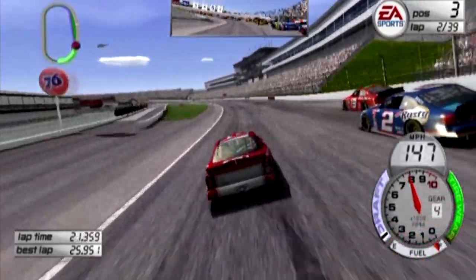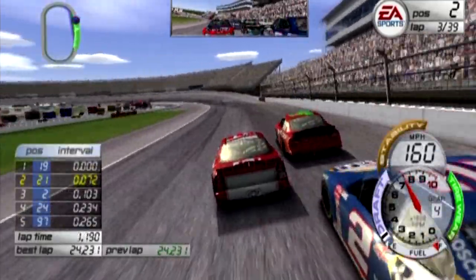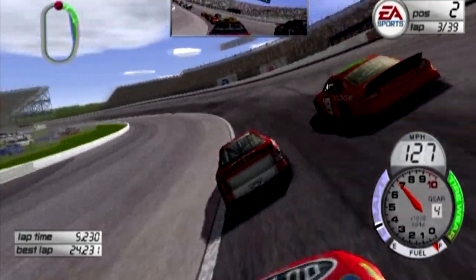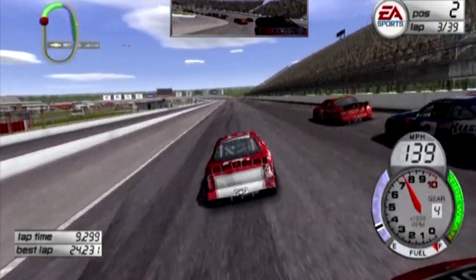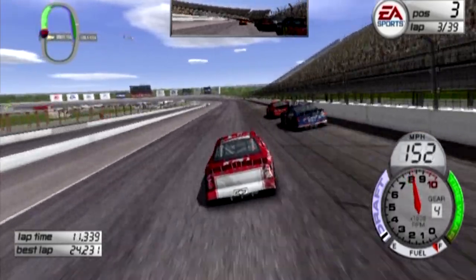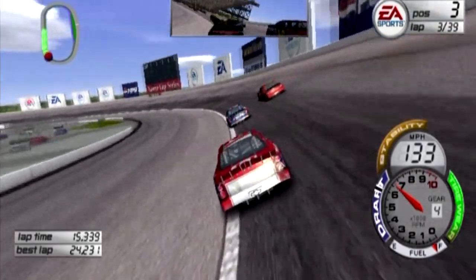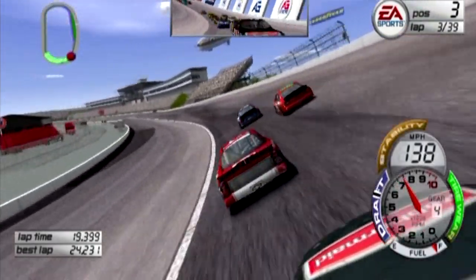Rusty Wallace looks to the middle. He's going to try to make it 3 wide for the lead here at Rockingham. Can't quite get there as we go to the inside of Jeremy Mayfield, battling side by side off of 2. Can't quite get the run. Advantage to Mayfield and Rusty Wallace. Rusty Wallace looks to Mayfield's inside. He's going for the lead here at Rockingham.